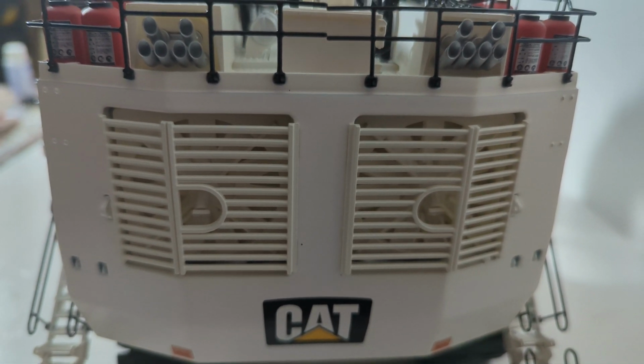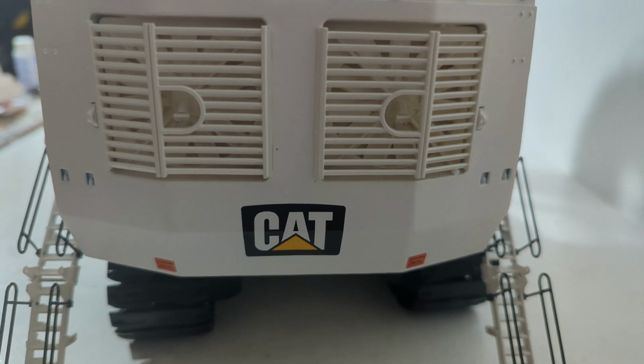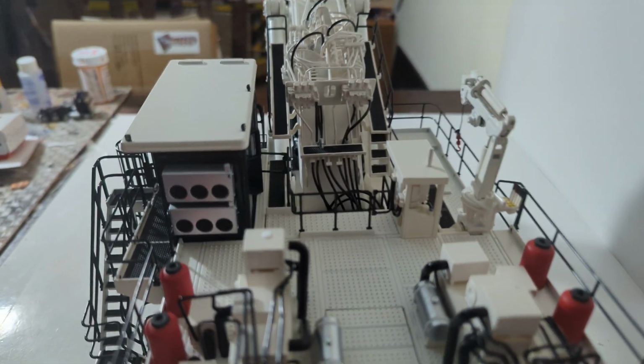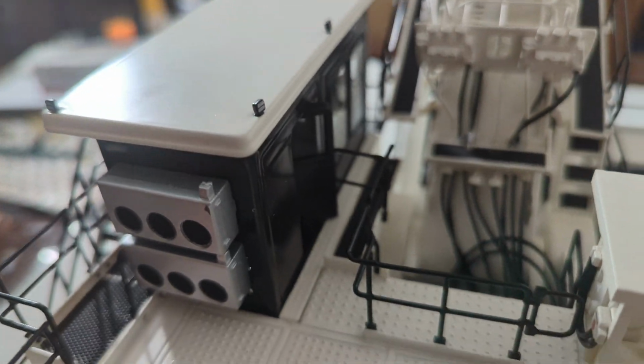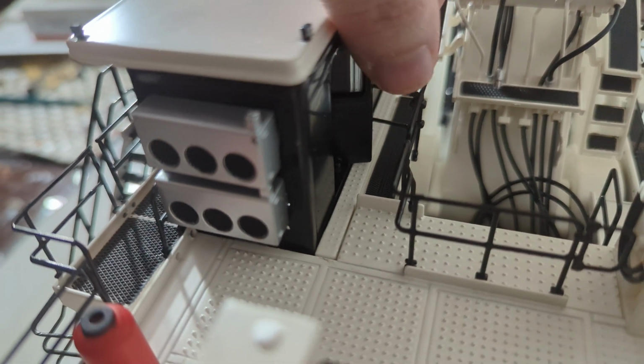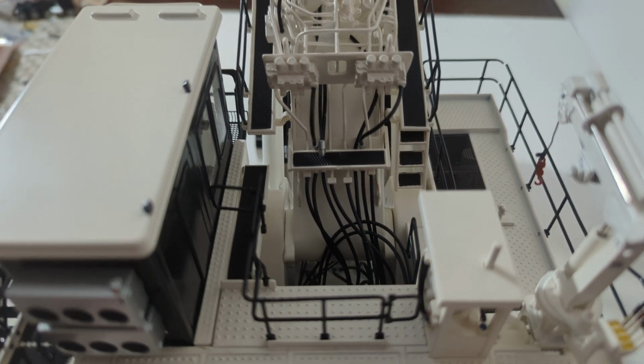You can see each of them, one on each side. And of course the Cat logo and the access stairs, which you'll see up close and personal here momentarily. If you look over here, I mentioned that it has several opening doors, so here's one of the opening doors for the cab. And there's one on the corresponding side as well. And it just closes up like that.